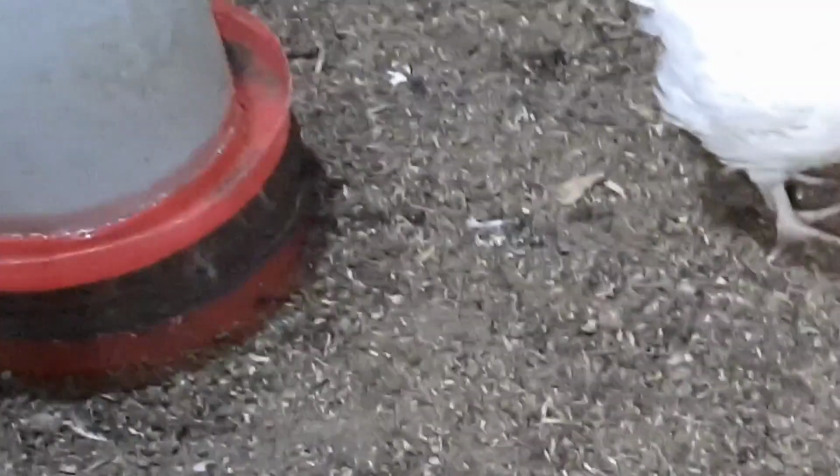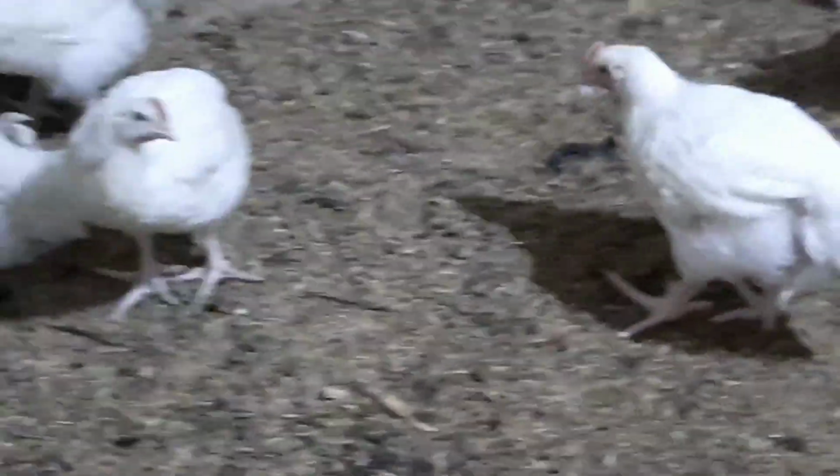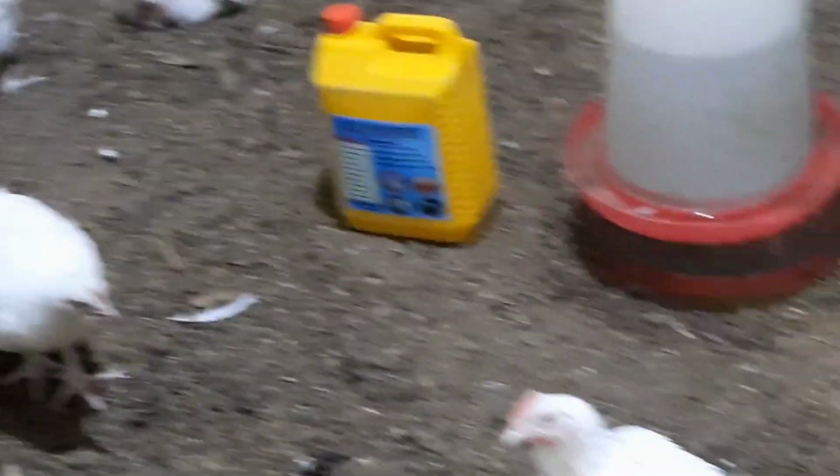You can see 4 weeks broilers on a backyard poultry farm. Here they are not enjoying the maximum benefits of biosecurity. They are just for demonstration purposes. You can see, in spite of that, they are still doing well.